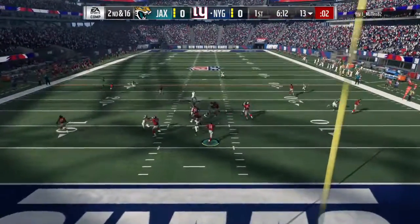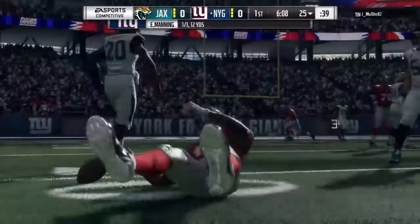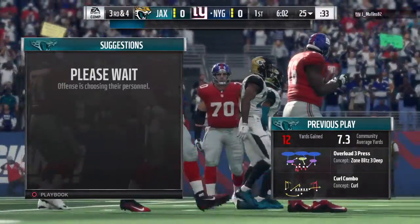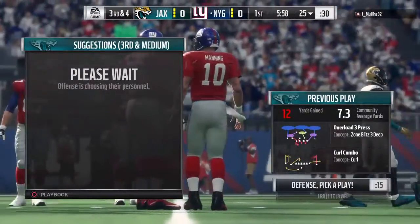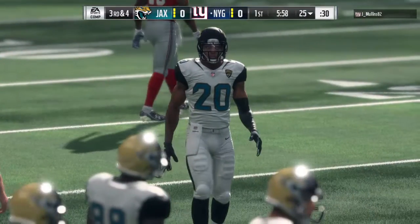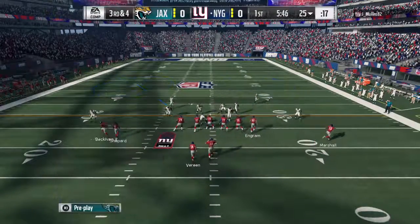On second down, here's Manning. And this is caught. First catch by Brandon Marshall. And down he'll go at the 25. It's a pickup of 12, and that'll set up a third down. And they'll look to avoid an early 3-and-out here on 3rd and 4.